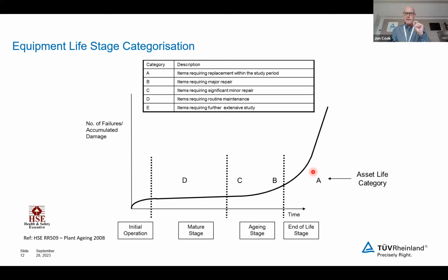So within the TUV review, we try to position the equipment on this curve. We have a number of categorizations that we come up with as part of the study, depending on where it sits on the curve. Category A equipment is something that needs replacing within the study period, so you would change the entire unit out. B is where you have a lot of aging and it's getting worse, you might have to do major repair. C is minor repairs. D is, okay, keep doing what you're doing now, everything should be okay for the rest of the study period.